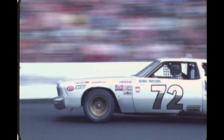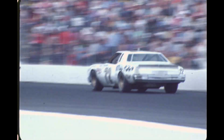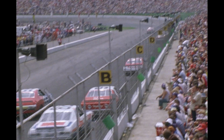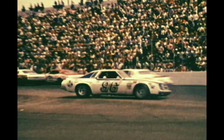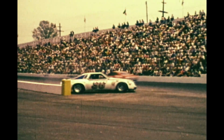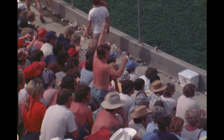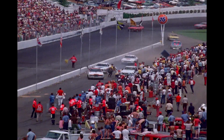Right now, Benny Parsons appears to be running away, but 500 laps on a half-mile track is a long, long haul. The caution light is lit when Richard Childress spins his Chevy coming out of the second turn. He's all right, and so is the car, but a lot of drivers will take this opportunity to wheel into the pits.